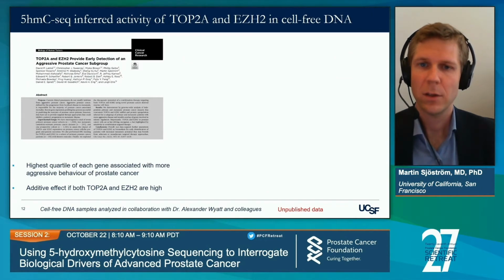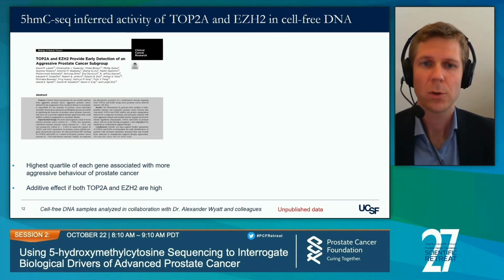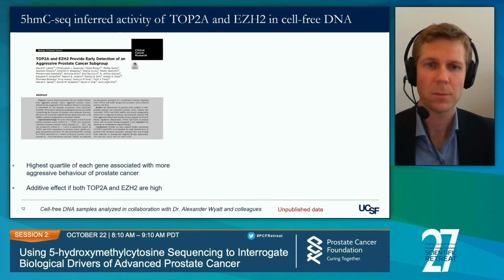And finally, after demonstrating that 5-HMC can be used to detect gain or loss of some of the most commonly altered genes in prostate cancer, we wanted to explore the opportunities of this genome-wide assay that provides 5-HMC levels for all genes. And we have previously shown, together with the lead authors Lee Ellis and David Labby, that the combination of high expression of the genes TOP2A and EZH2 identifies an aggressive subgroup of prostate cancer.